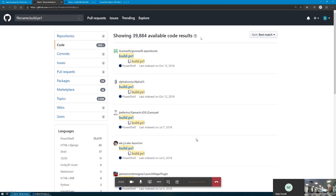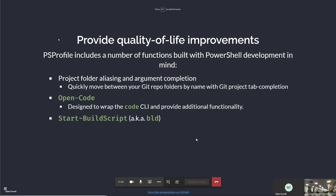So I thought, you know what, this is a really good way to provide something that a lot of people are already doing. So I wrote Start-BuildScript.